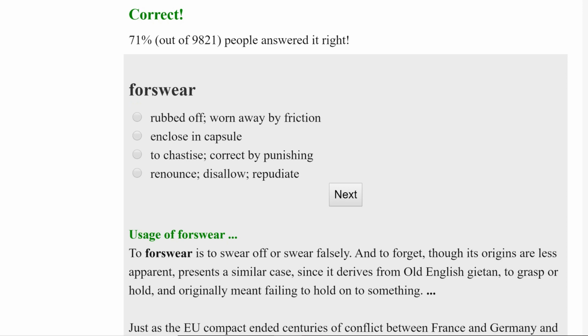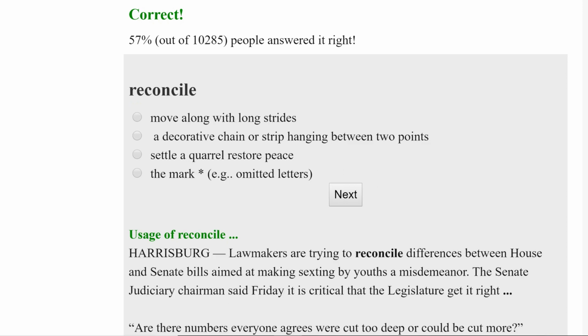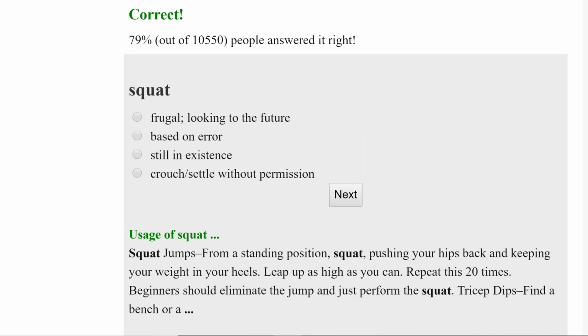Forswear, to promise not to do something. I renounce that. I disallow that. I forswear it. I definitely won't do that. I forswear drink for this month. Only 57%. Reconcile, we've done, do you remember? To restore peace. To squat, like an exercise. To squat down. To crouch.